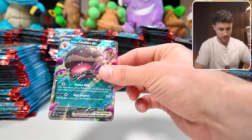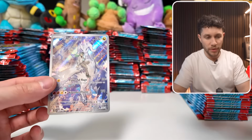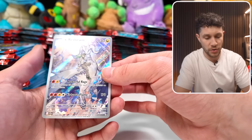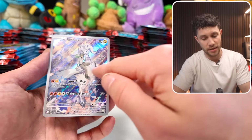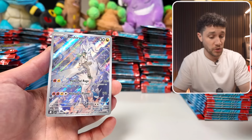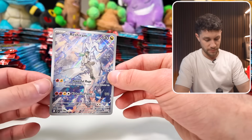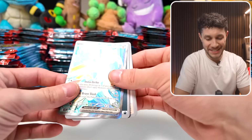Clodsire EX. Oh, wait a minute. I didn't realize you could pull this. Ends Reshiram, illustration rare. Okay, so this you can get as the box topper, which has the Journey Together stamp on it, but you can also pull it as a regular illustration rare in the set. Honestly, that's a surprise to me. That's very cool. Ooh, Hops Zacian EX.